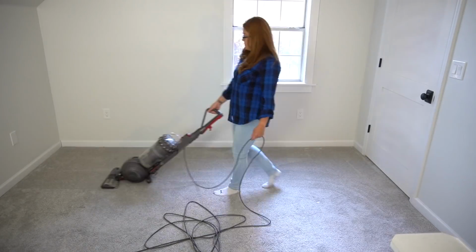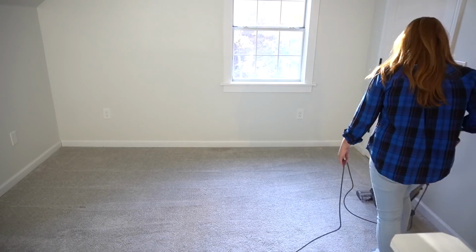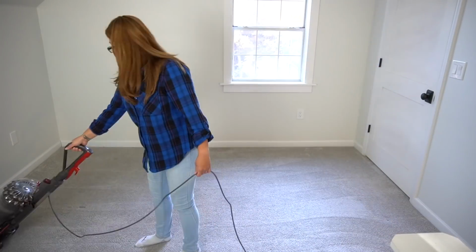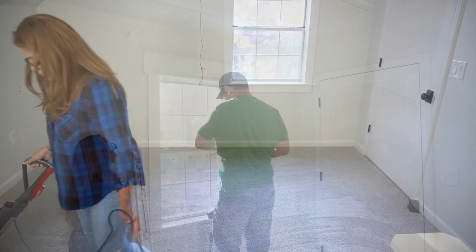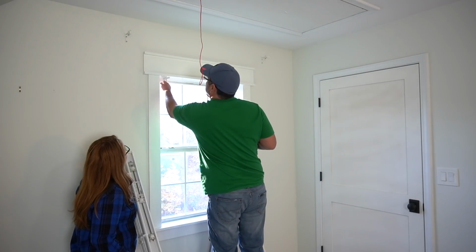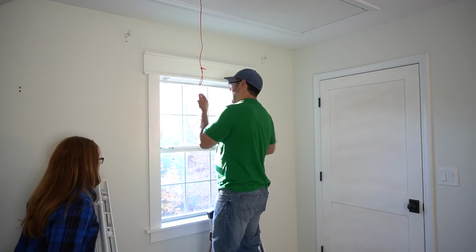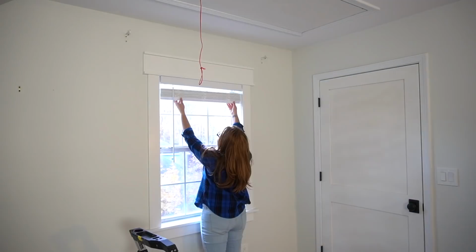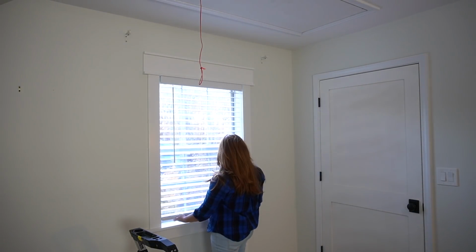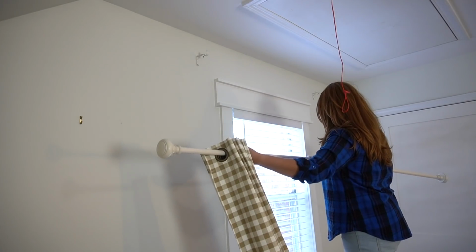Now, because we replaced the interior doors last year, all this room needed was that trim around the window and some fresh paint, which was really nice because it was not as time consuming as most of our previous room makeovers. We did add blinds to this window because in the evening the sun comes directly through and it heats up the space quite a bit. And then it was all about putting this space together.